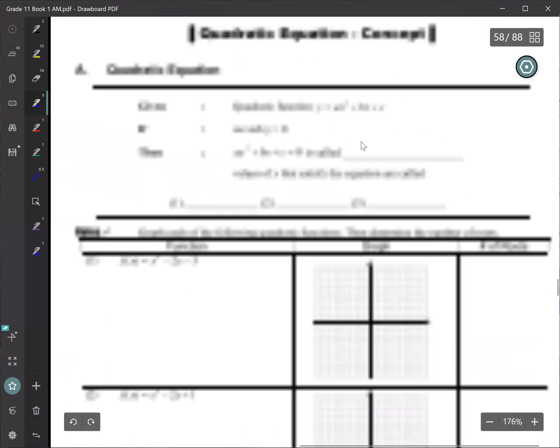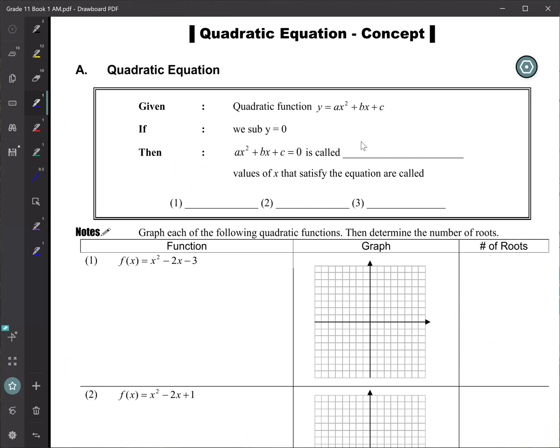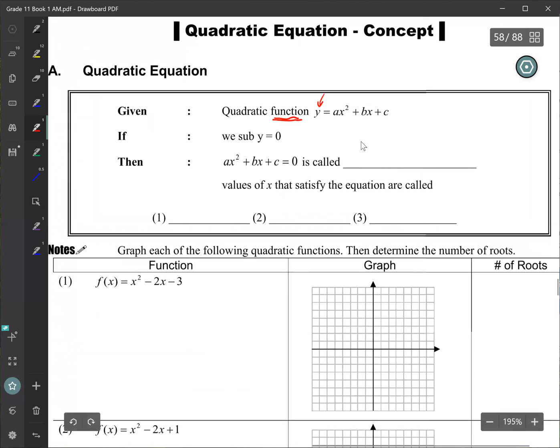Okay, so if I give you a quadratic function, right? So this one is a function, because you see a y there. If I replace the y with 0, so this one becomes 0. So y now becomes 0. Then this new equation is called the quadratic equation.